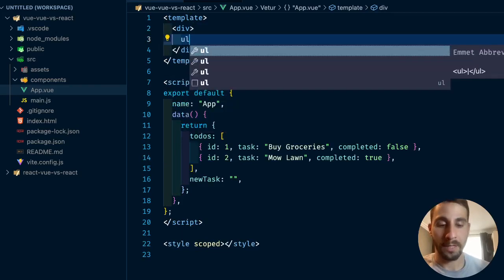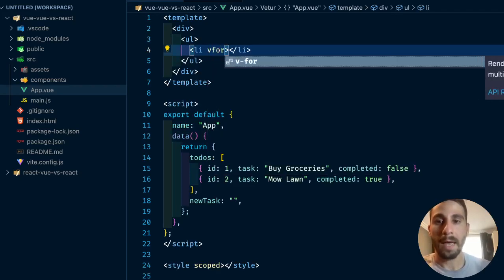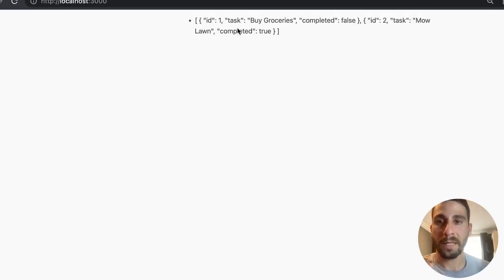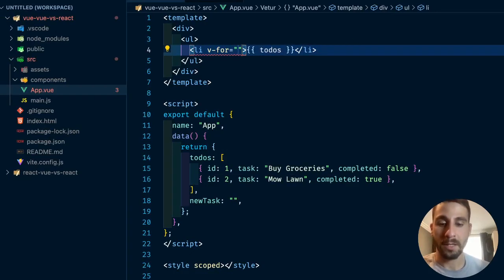Let's make an unordered list with a list item. And now we're going to add a directive called v-for. As a matter of fact, before we do that, let's just throw our to-dos in here and take a look at it. All right, so if we take a look at it right now, you can see that we have our array with the objects. We want to iterate over these, so we're going to say v-for equals, we'll say todo in todos.